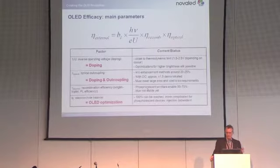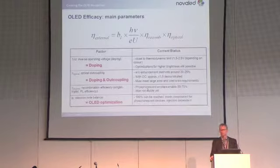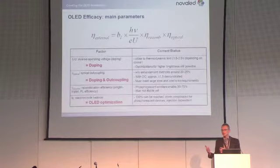The reason is that the observer of any light, whether it's display or lighting, sits in air. We live in air, we don't live underwater. Air has a refractive index of 1. Glass has a refractive index of around 1.5, and organic matter has refractive indices of 1.7 to 1.9. And the consequence of this is, if you create a photon inside the semiconductor, which is the case because there the excitons meet, it cannot escape easily towards air because there is this change in index of refraction, and if you have a flat surface, you undergo total internal reflection.